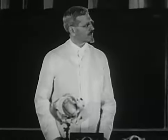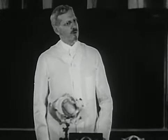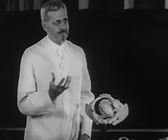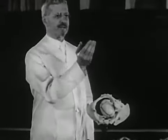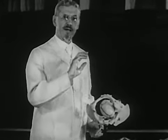Doctor, is it always so easy to rotate the head? Oh no, sometimes it is very hard. You may have to push the head up out of the pelvis and rotate the back to the front or even to the opposite side of the abdomen, like this.